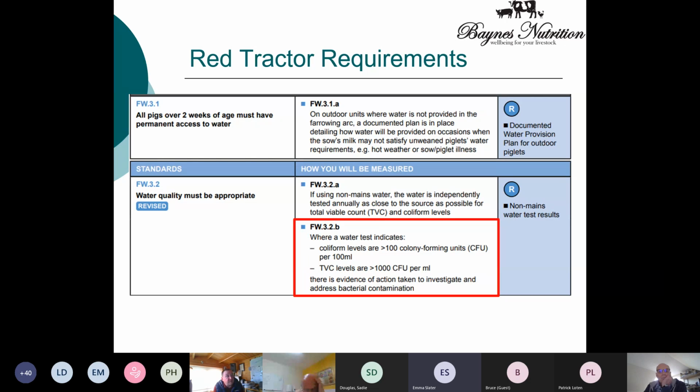Moving on further in the Red Tractor requirements, again, the one that I want to really consider most here is the one that I've highlighted here, which is where water tests, particularly on borehole, which needs to be independently tested annually, where water test indicates coliform levels that are greater than 100 colony-forming units, or total viable count levels are greater than 1,000 colony-forming units per millilitre, there is evidence of action being taken to investigate and address bacterial contamination.